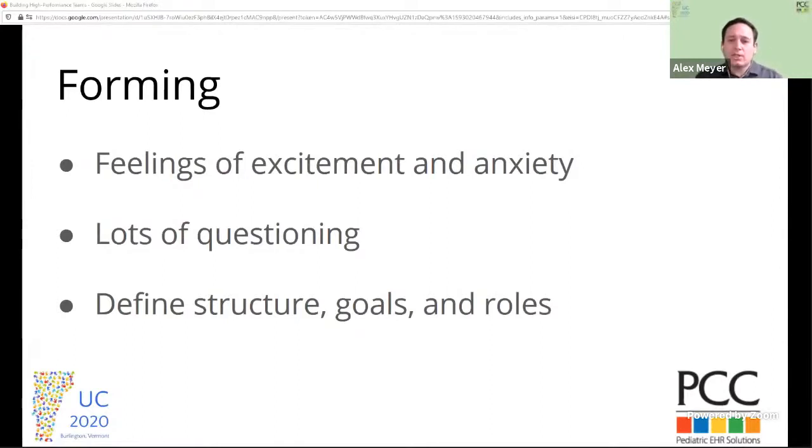The first stage in a team's development is forming. At this stage, team members are just first coming together as a team. They are likely feeling a combination of excitement and anxiety as they figure out what's going on. They're really at the stage just getting to know each other, and they're looking for the leadership and the authority structure in their team. And so there'll likely be a lot of questions as team members seek to figure out what's going on, where their place is.